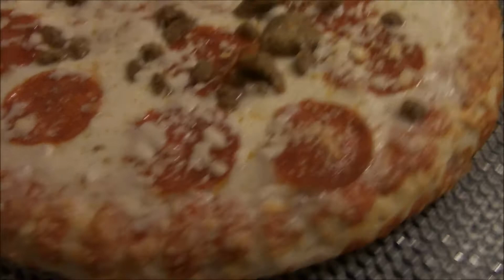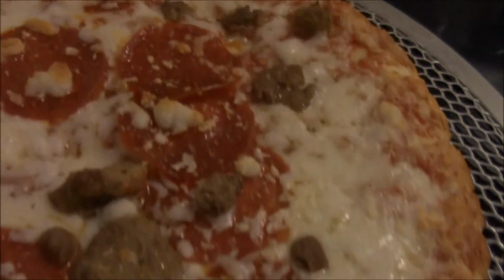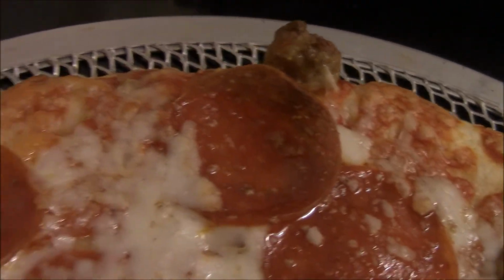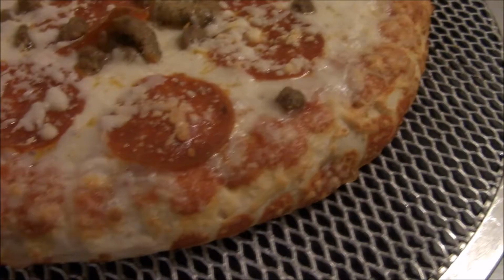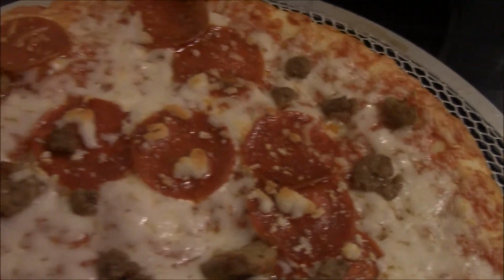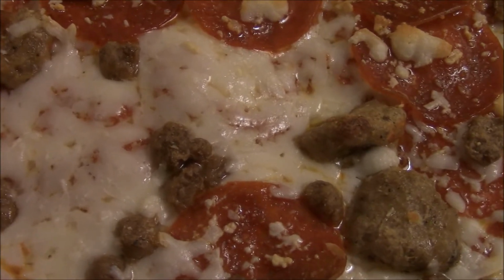And there we go, ladies and gentlemen. Check how the crust rose up. Great value pizzas in the house. The crust is freaking awesome too. Now I'm gonna cut it and get to eating this beast. Get back with you when I get done doing that.